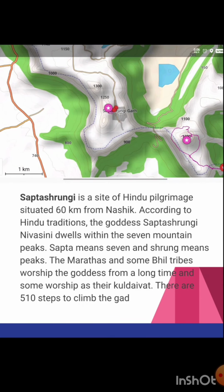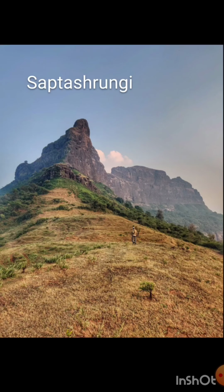Saptashrungi is the site of the Hindu pilgrimage, situated 60 kilometers from Nasik. According to Hindu traditions, the goddess Saptashrungi Nivasni dwells within the 7 mountain peaks. Sapta means 7 and Shrung means peaks. The Marathas and some Bil tribes have worshipped the goddess for a long time, and some worship her as their Kuldaivat. There are 510 steps to climb the Gad.